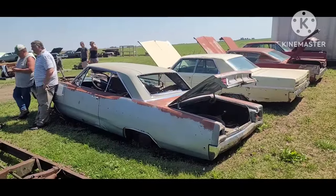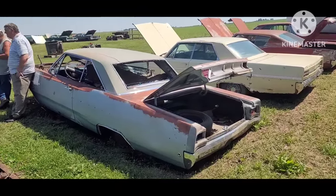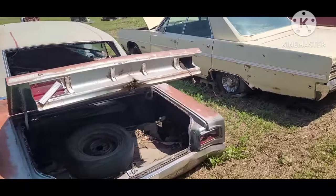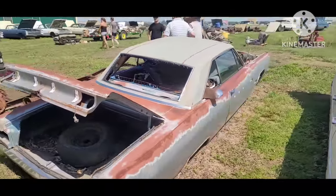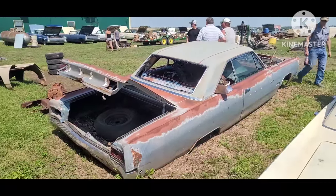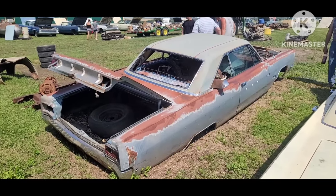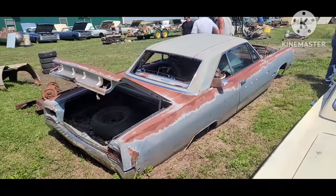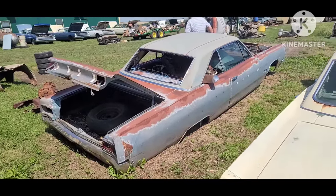Catch a couple more of the cars here in this last short row. 68 Fury, two-door hardtop. Unfortunately, the glass is vandalized out of that one, so strictly parts at this point. This one is really straight overall, and the wheel arches and quarters are actually half decent. So a lot of good parts there for somebody working on one of these old rigs.